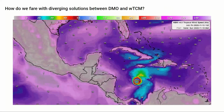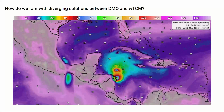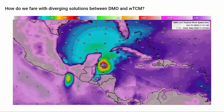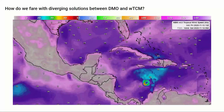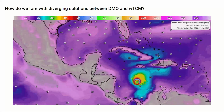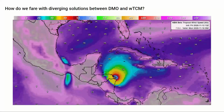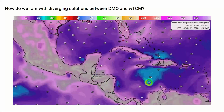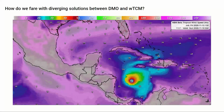So we're revisiting that animation that we saw earlier. How do we fare with diverging solutions between direct model output and the WTCM? Not very well. This is, like Geoff said, a pretty problematic forecast when you have those diverging solutions. So when you feature match them on the next slide, you can watch this cycle through maybe once or twice, that we no longer have a diverging solution, and that solution is resolved from NHC's WTCM is the solution, and you have that direct model output that follows along and is feature matched very well.